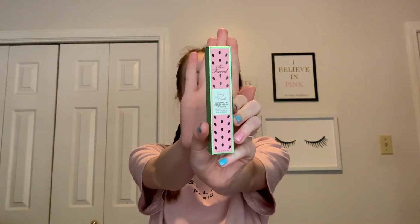So again, this is the Too Faced Juicy Fruits Watermelon Candy Finish Lip Gloss. And I could not be happier with this. I got it in the shade Mega Melons, and I think it was $14. It works really nicely. The shimmer is amazing. And I cannot wait to continue using this.